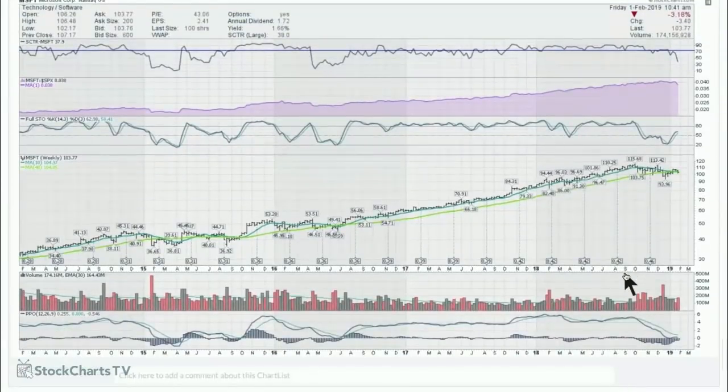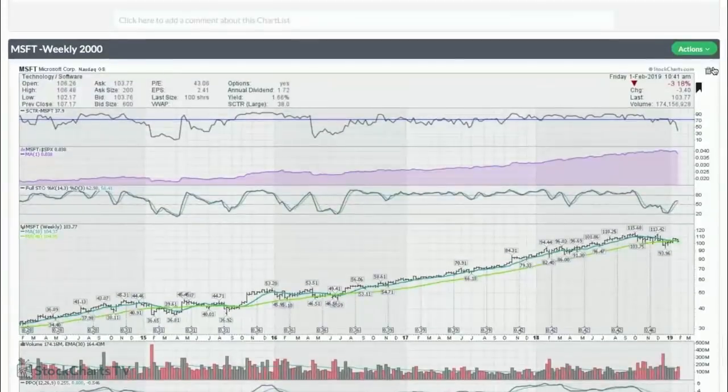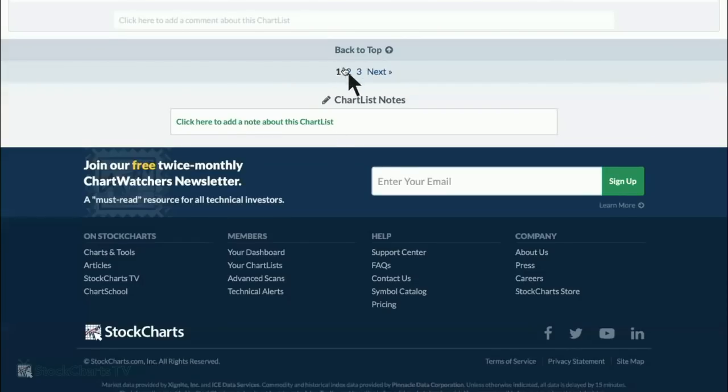Why I've got Microsoft in here, I'm not sure. That chart should just be deleted. Might as well do that. And I don't know if you knew this, but there's a garbage can that shows up if you go to the top right-hand corner, and you can just hit delete.